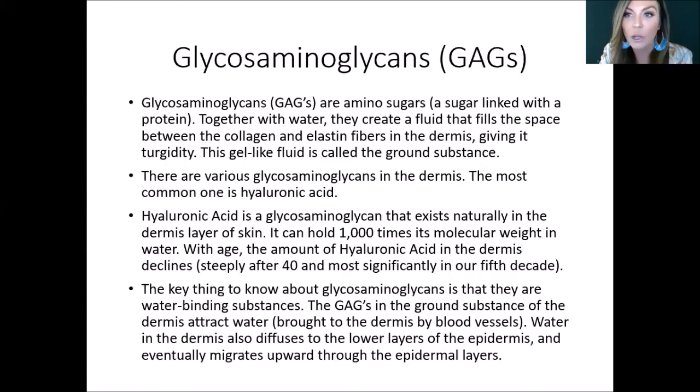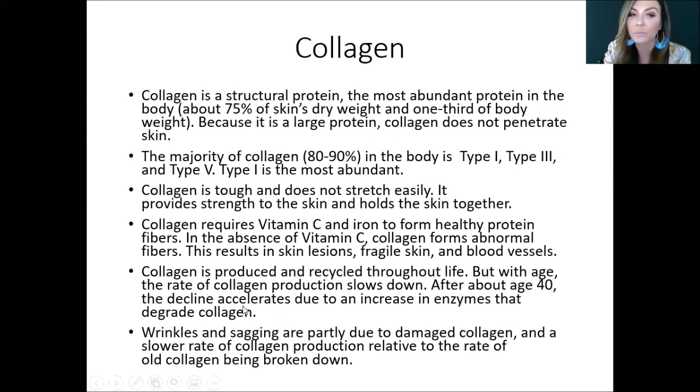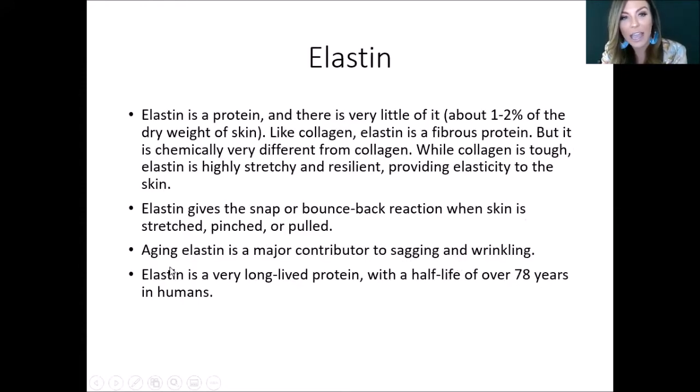So I'm going to go back to this slide, collagen, right here, this bullet point. Wrinkles and sagging are partly due to damaged collagen, and then elastin. Aging elastin is a major contributor to sagging and wrinkling. So when we think of, well, why is my skin sagging? It does have something to do with collagen for sure, but collagen is more so, why is my skin so thin?